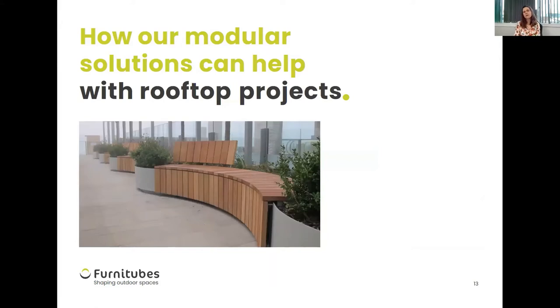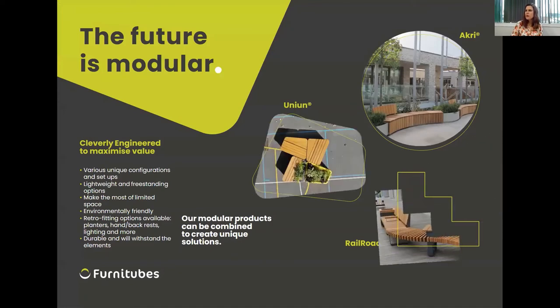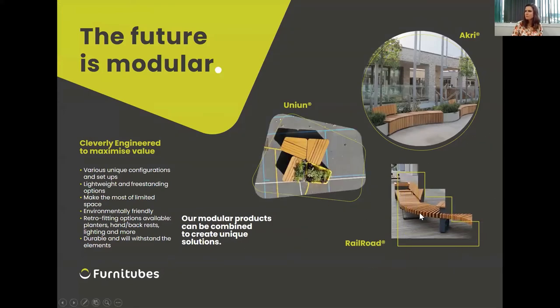Right, so the next thing I'm going to come on to is the three main ranges that we've used quite a bit on rooftops and that have helped with rooftop allotment schemes as well. I'm going to walk you through the three main ranges, which are Union, Railroad, and AKRI. All of these are modular. They've all been designed and engineered to really maximize value. So we have standard products, well designed for longevity, robustness, and being well maintained. If something needs to be replaced, it doesn't involve replacing the whole item; individual slats can be replaced. But the products can also be put together in a number of ways to create a very unique or bespoke scheme.